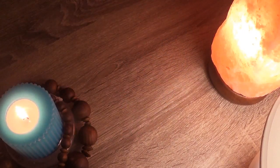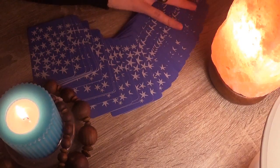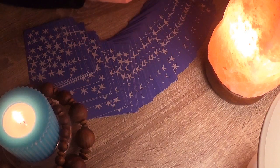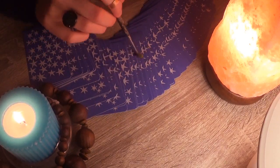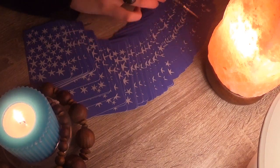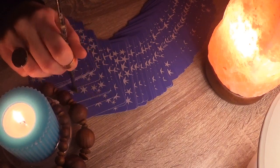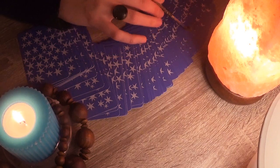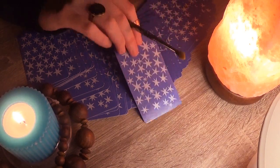Okay, allow me to fan the cards. And let's get into it. Okay, Gina, so you asked me to incorporate the idea of health and wellness into this reading as well, so I'm going to be interpreting the cards with that in mind. And the first card is going to represent the underlying energy of the upcoming year. So that's what's behind everything that's about to happen.